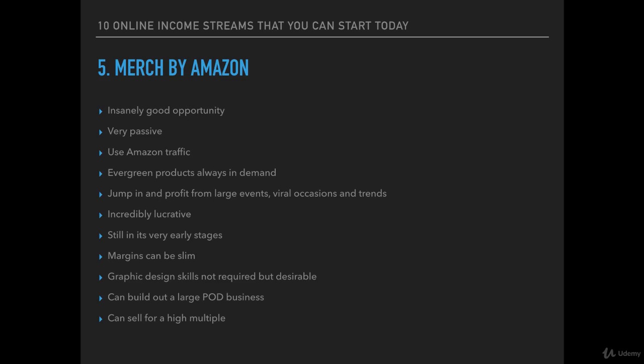You don't have to do any marketing because Amazon has probably the biggest traffic ever, especially in the US. Amazon's the biggest website, and probably in the world it's the biggest website. So you're getting plenty of traffic. You just need to create some eye-catching, funky, cool, cute designs for specific niches, specific audiences, things that people are going to want to wear and will be happy and proud to wear. You can create evergreen designs, which are basically about hobbies, professions, careers, relationships, and things that are always in demand.